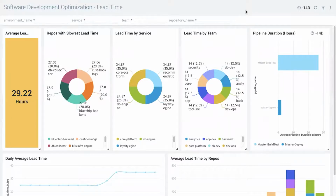An executive technology leader may be trying to understand how, at an organizational level, their lead time is changing. What are the different teams that are doing well? What are the teams that need some help? Should we establish some communities of practice to do best practice sharing, et cetera? An aggregate view is really helpful for them.